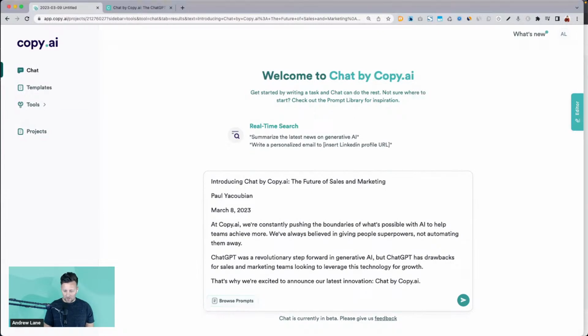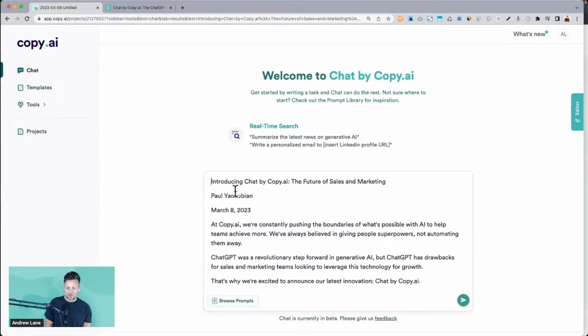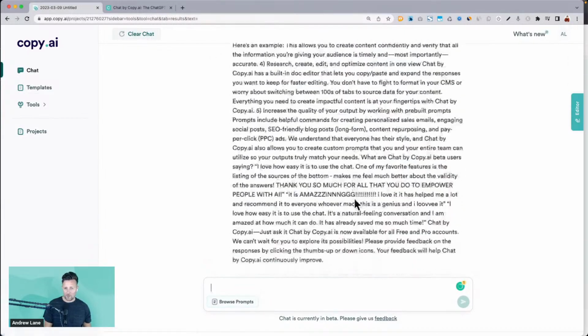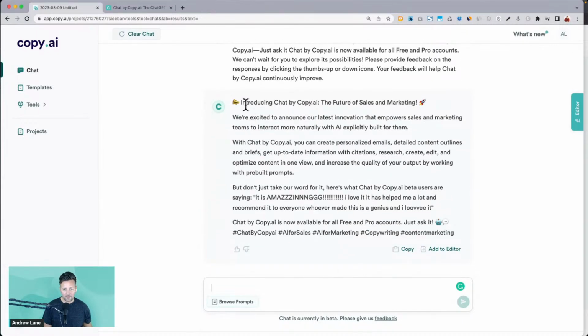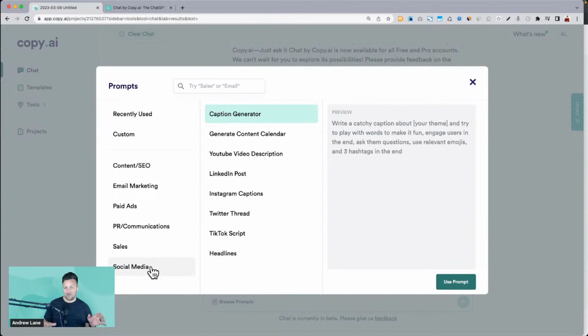All right, let's see here. You wanted to create a social email blogs. All right, let's see here. At this stage, I'm not sure this is the best use case, but we'll find out. Take the information below and turn it into a social media announcement post. All right, we just dropped a lot of stuff in there. Oof. Okay, let's see. Not bad.